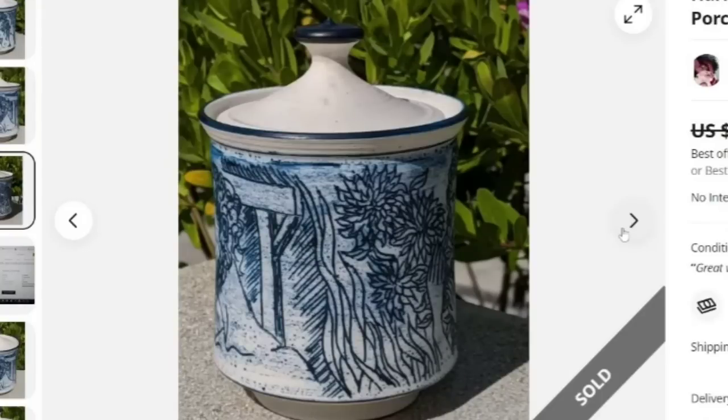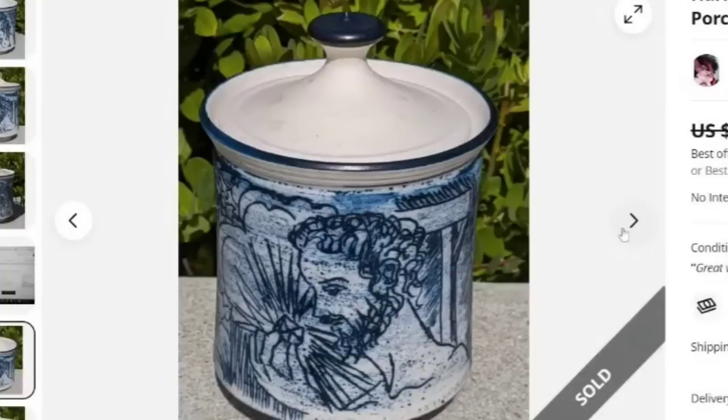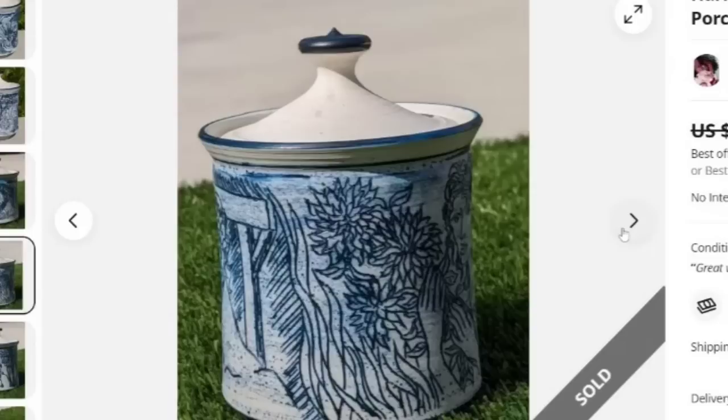Beautiful, beautiful pottery. Now I want to show you. See, they're showing that this similar one sold on eBay for $2,500. So I think this seller undersold it, because if I get one and I see that it sold for $2,500 on WorthPoint, I'm going to be at $2,500. So I think they definitely undersold this.